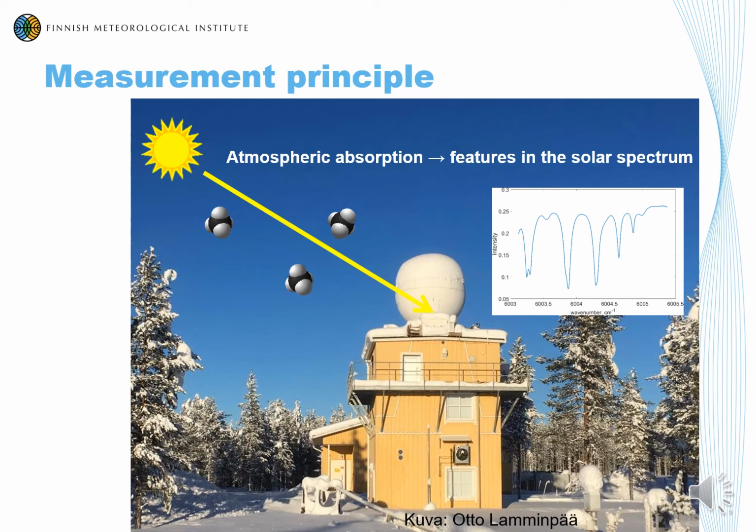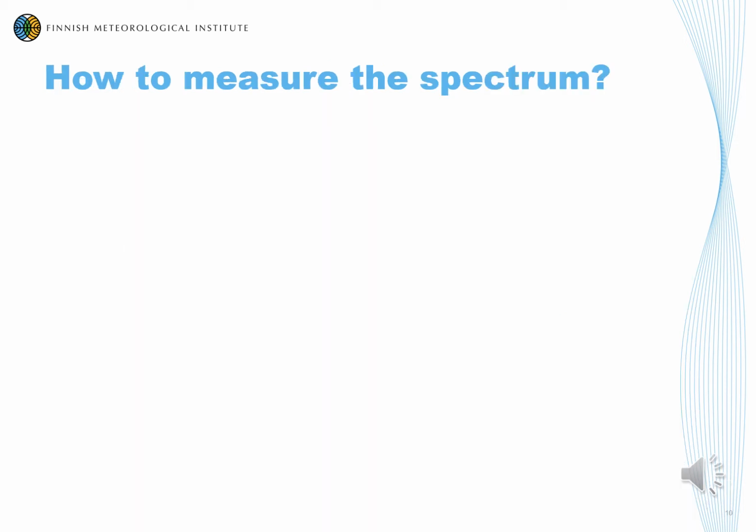For both instruments, the measurement principle is the same. They measure the spectrum of direct solar light, and from the absorption features in the spectrum, several gas concentrations can be retrieved. So, how do these instruments actually work?